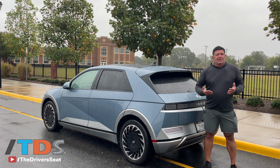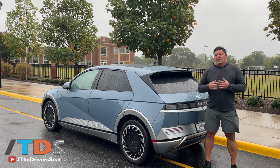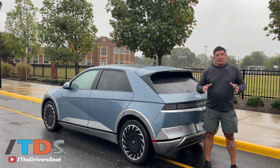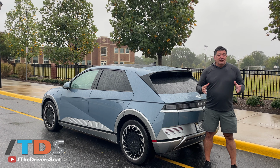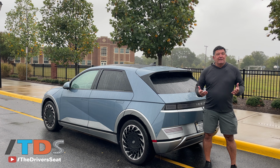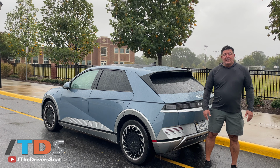I think it's priced right, but keep in mind, a year from now, you're going to have a whole new set of electric vehicles coming from General Motors, and the Equinox is supposed to be around $30,000, so figure 10 grand cheaper than this one for, I'd say, a comparable vehicle, and that's a significant difference in price. But overall, I think Hyundai did a great job.